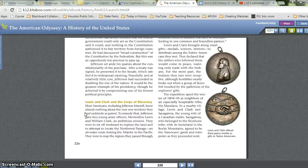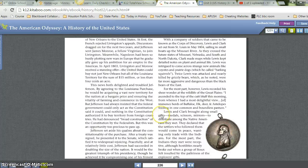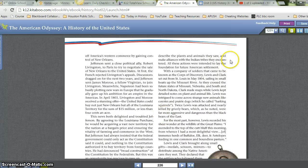Most Americans, including Jefferson himself, knew almost nothing about the vast new territory they had suddenly acquired. To remedy that, Jefferson gave two young military officers, Meriwether Lewis and William Clark, an ambitious mission. They were to set off westward to explore the land and to attempt to locate the Northwest Passage, an all-water route linking the Atlantic to the Pacific. They were to map the regions they passed through, describe the plants and animals they saw, and make alliances with the Indian tribes they encountered. All these actions were intended to lay the foundation for future American settlement.